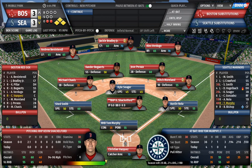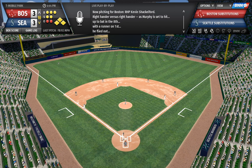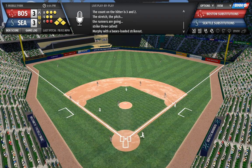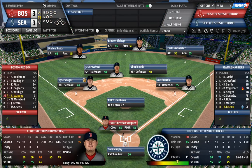I don't know if I would have done that, but Kevin Shackelford, who was outstanding in yesterday's game, is going to get the call against Tom Murphy. He's got a full count. A walk would win this game for the Mariners, but he's going to watch strike 3 go by. What a huge bet. Kevin Shackelford comes in with the bases loaded, 2 outs, and gets the strikeout. And we are heading to the 11th.